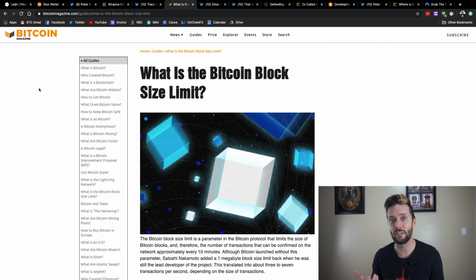You can't easily run a node, which I do. I'm running a couple nodes myself right now. Many people are, and the more people that are, the more decentralized it is, and the less likely you would have a number of companies try to change the protocol and get everybody to just go along with them.